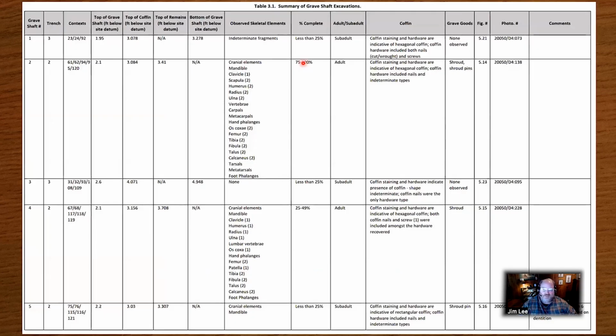All right. As I said, I showed you these tables before. These are sort of the summaries of what we found, and we put them into these tables. And the grave goods are identified over here. So the only grave goods we had were shroud pins and fragments of shroud. There was no coffin hardware like handles or decorated handles. There were no nameplates or anything like that. There were nails and screws, but there weren't things like coffin screws with fancy plates on top of them. Sometimes they'd have a diamond-shaped washer that the screw would go into that would decorate the coffin. We didn't find anything like that.